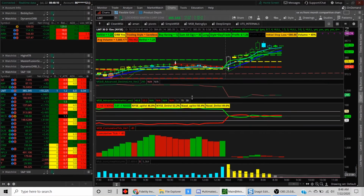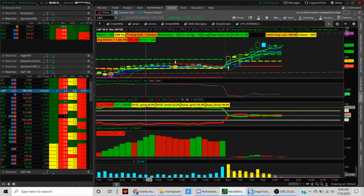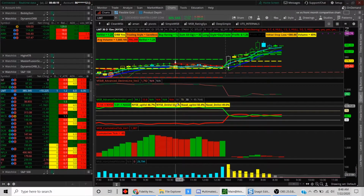And if you look at it here, you can also see that the amount of volume flowing in issues that are advancing is 46%, and volume flowing in issues that are declining is 53%. So there's a little bit of an edge on the downside. On the Nasdaq big market, right? The entire Nasdaq market, it's completely even. So there's no real edge.